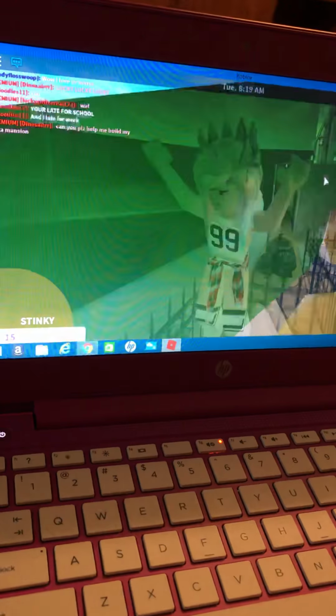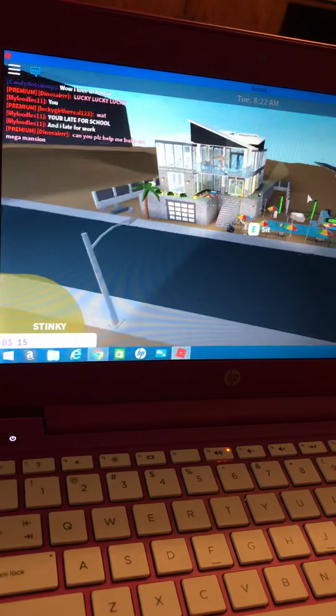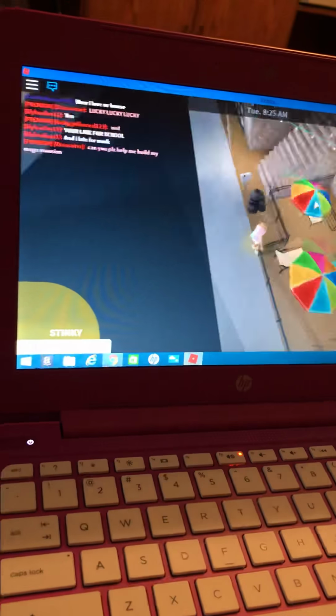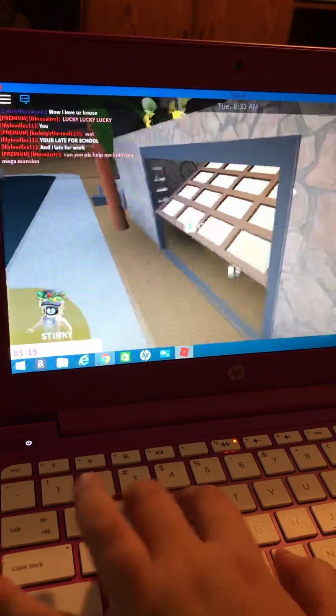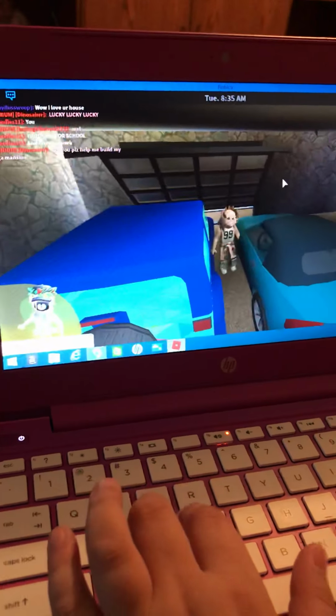But anyway, today I'm going to be doing a house tour. This is the outside of my house. I worked so hard on this, me and my friend did. Let's just get on to the tour. So first of all, I have an underground garage. Can you believe it? By the way, I got on here just for this video.